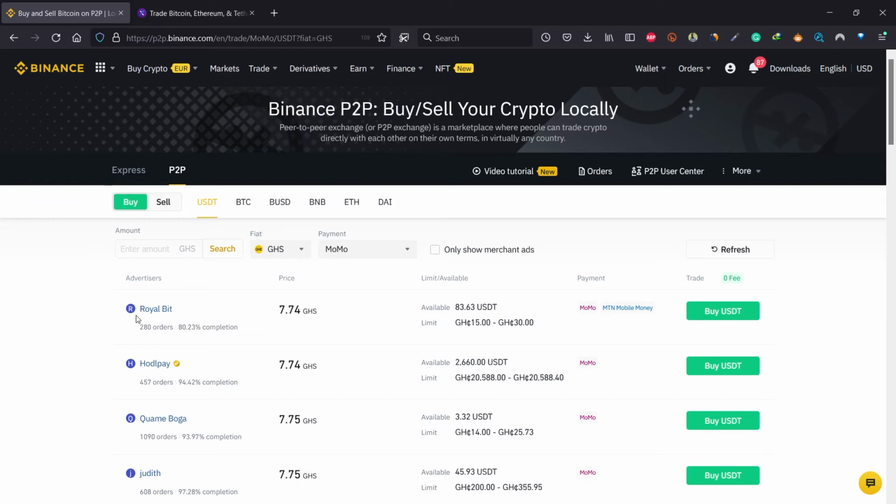So the price, so you can see the sellers here with their names and the orders they've made and the completion, that's the rates they've been able to complete orders. What we need to do is to make sure that these orders are more and the percentage is also higher. At least I do recommend you buying from people with at least, let's say, 90% upwards, or the lowest should be 85, but I usually like to buy from 90% upwards.